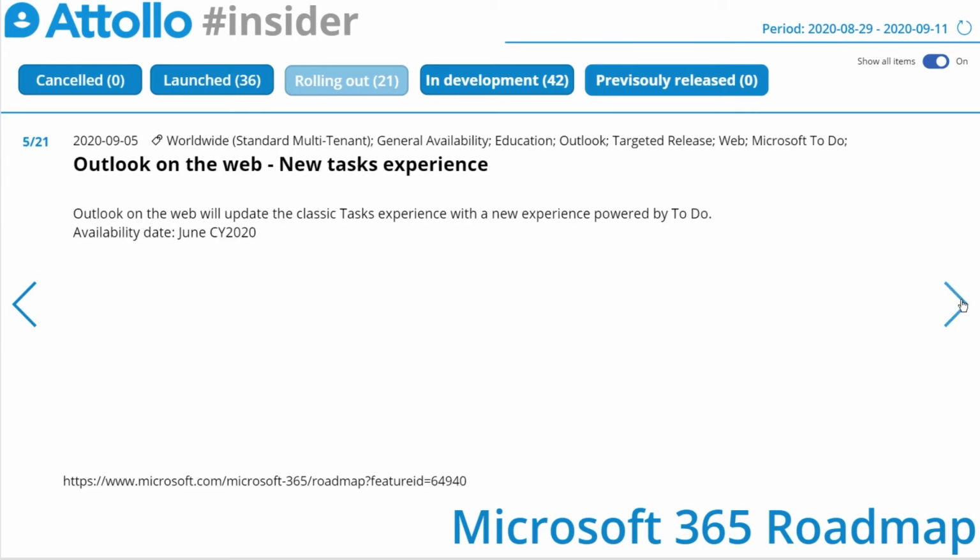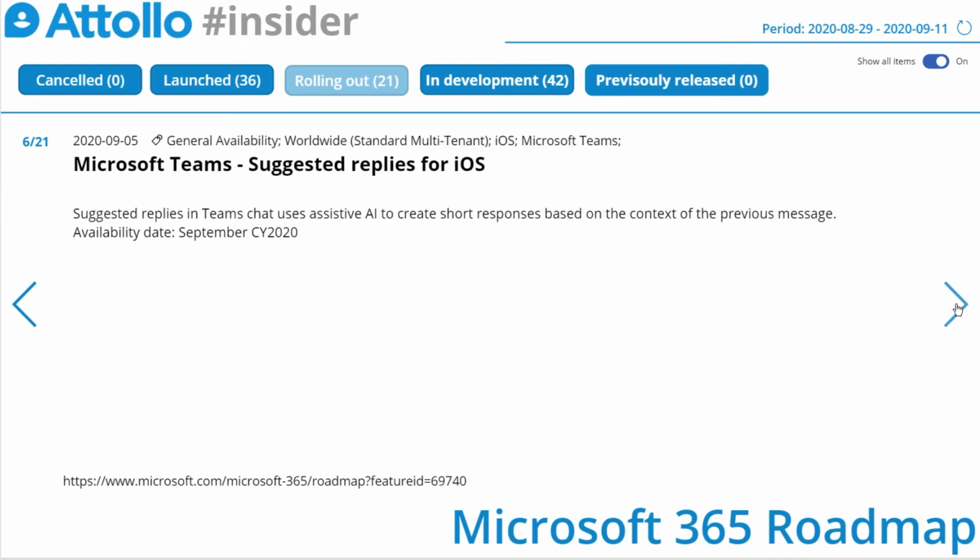Outlook on the web is getting a new tasks experience. So Outlook on the web will update the classic tasks experience with a new experience powered by To Do. This is great, whether you love or hate To Do, whatever your views on the whole Wunderlist debacle from recently. It's nice to see that we are consolidating some of the tasks and to-do experiences across the Office 365 platform. That's nice to see.